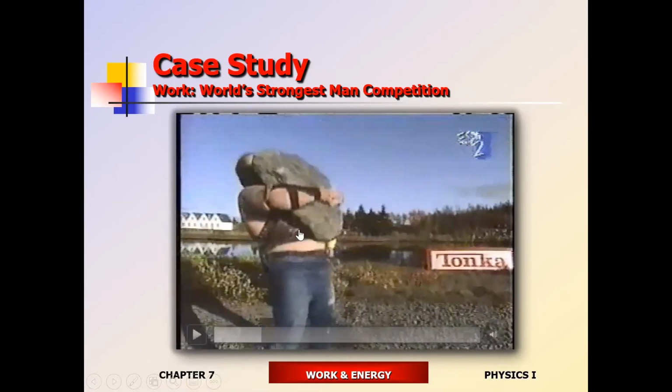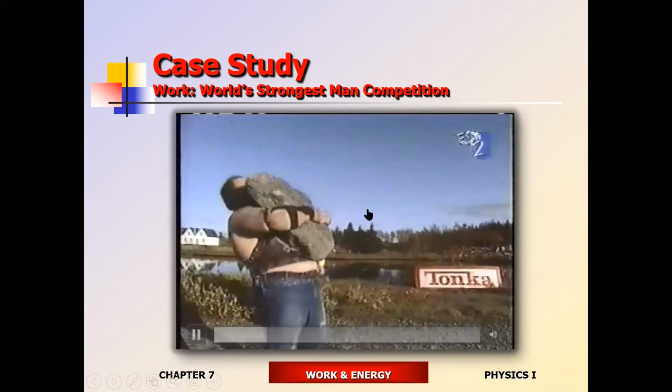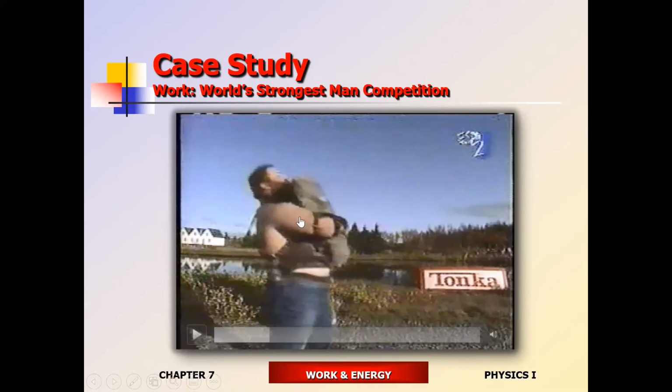Remember, guys, the work is the same as the amount of energy that is transferred, right? So the energy got transferred to the stone. So he ended up losing some of his energy to the stone in essence. Which means that he got a little bit tired by lifting it up.